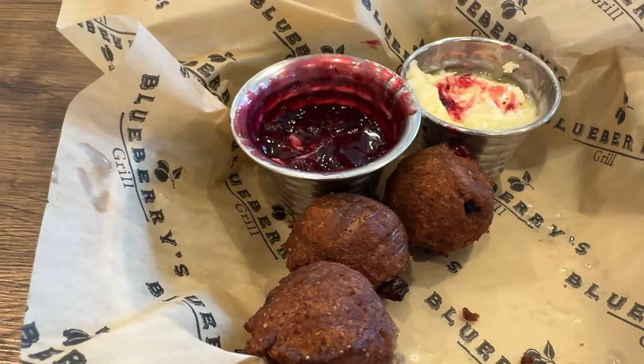So you might have to wait to get a table, and for a breakfast place, it's pretty expensive, but I'm telling you, Blueberries Grill is really good. And please do yourself a favor and get those blueberry hush puppies. You will not be disappointed.